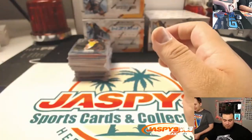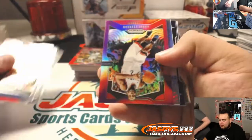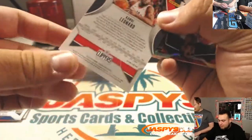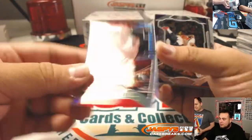Back to back to the Kings? Yeah, they had to play Detroit today. Kawhi Leonard for the Clippers. I feel like that doesn't happen in hockey a lot. Not as much anymore. Danny Gafford.